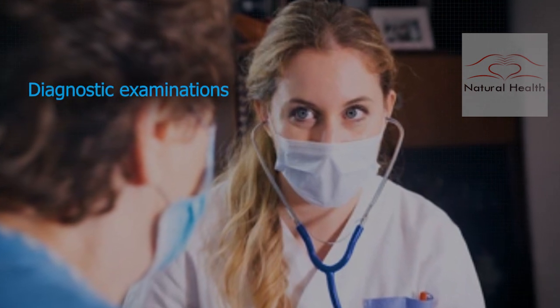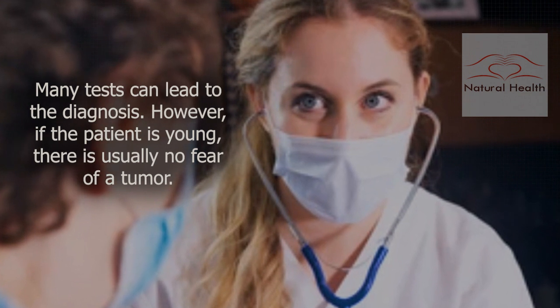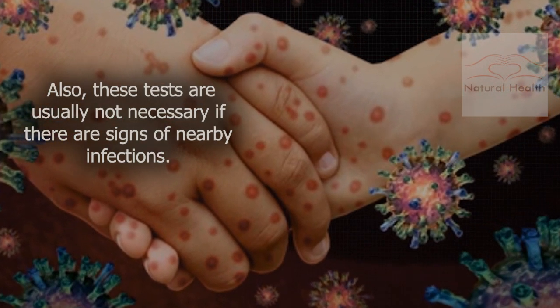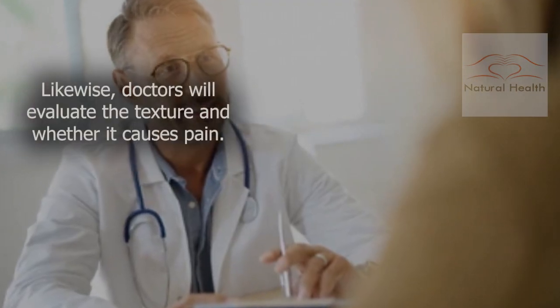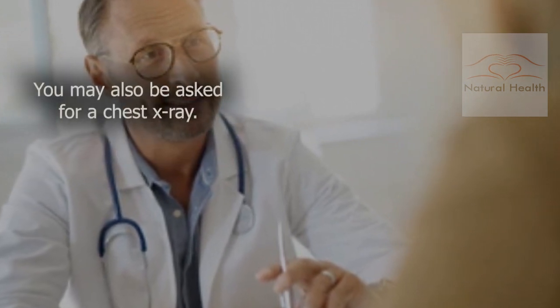Diagnostic examinations. Many tests can lead to diagnosis. However, if the patient is young, there is usually no fear of a tumor. Also, these tests are usually not necessary if there are signs of nearby infections. Likewise, doctors will evaluate the texture and whether it causes pain. You may also be asked for a chest x-ray.